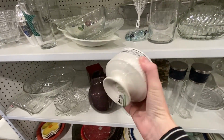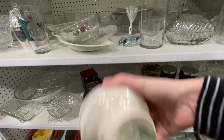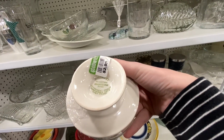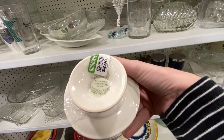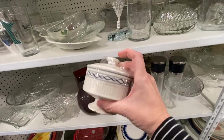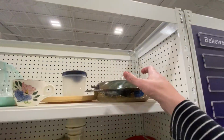Here is another piece of that other set. What is it called? Traditional? Let's see. A Morist? For $2.99. Isn't that beautiful? Blue transferware.